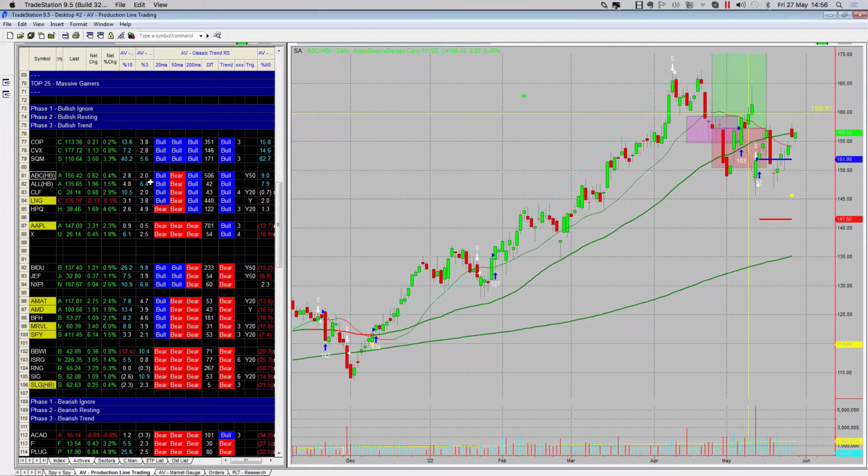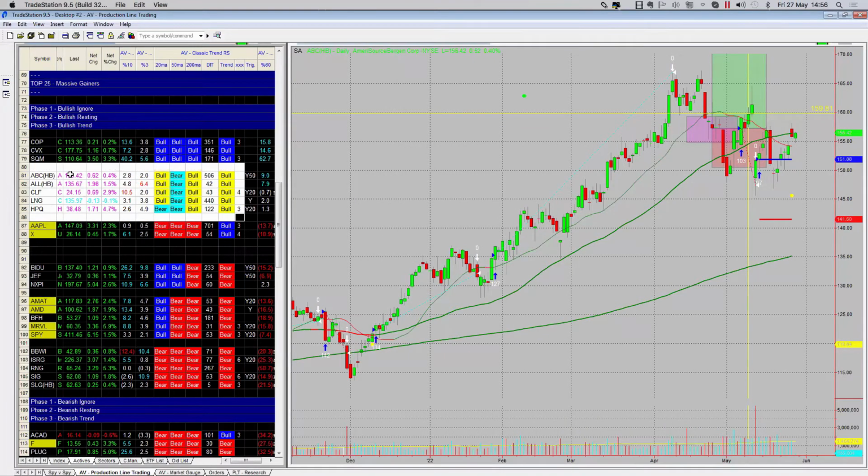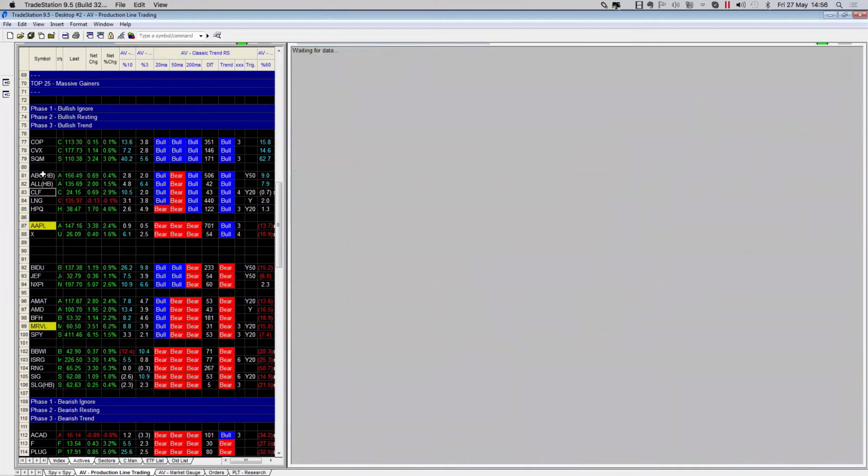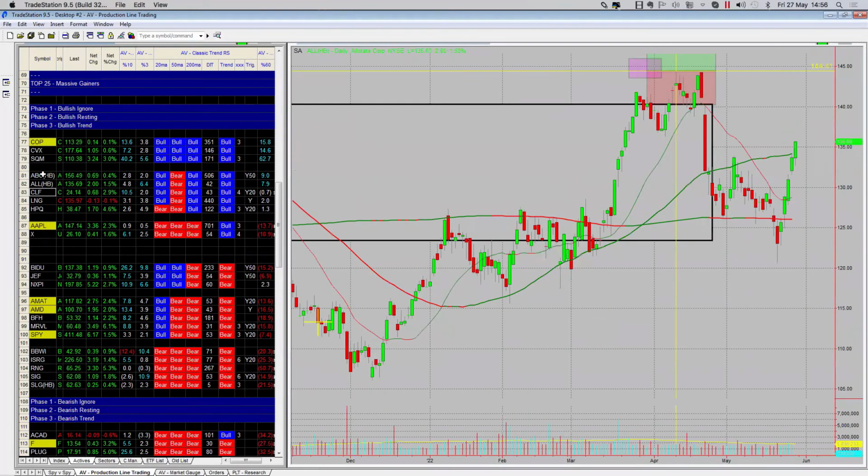ABC. Here's our Bible dips, people. Bible dips. ABC is dipping in the context of a trend. It's starting to push back above the 50-period moving average. If I wasn't already in a trade, I would certainly be looking for a trade. It's easy when you know the rules.